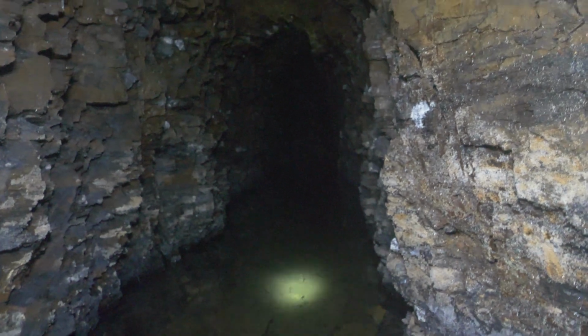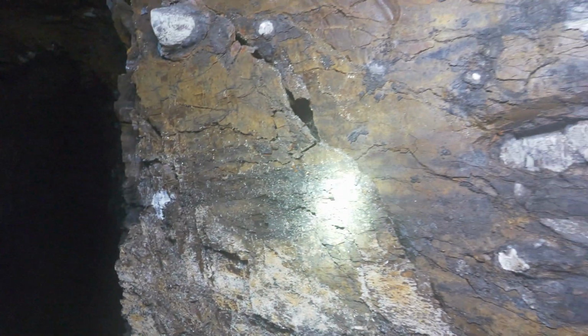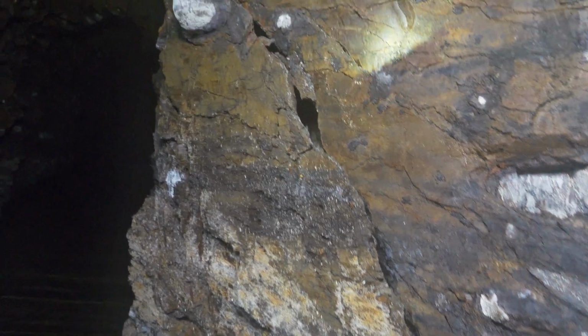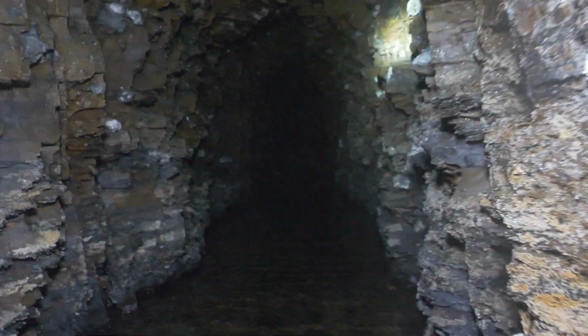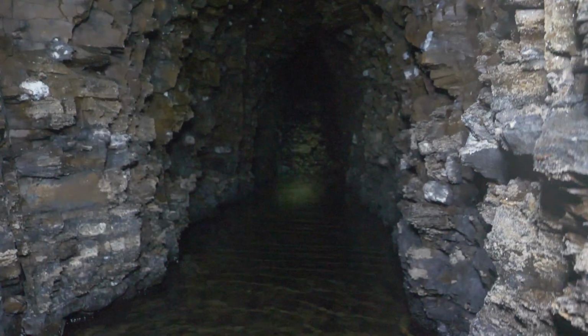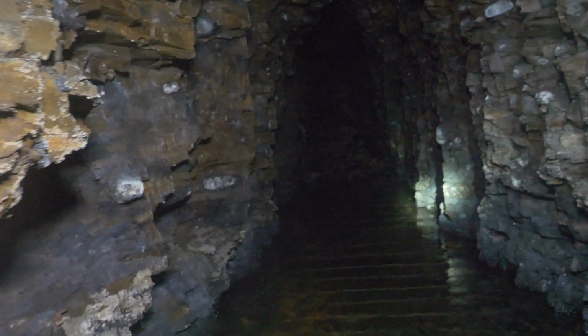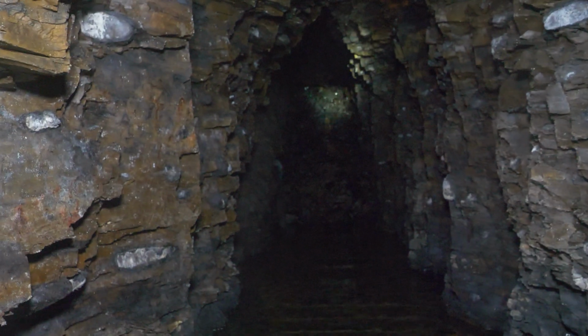I think this could be thermal. Yeah, look at the crack in the wall. See, if I put the camera there, look. It's all sort of peeling away, quite a big old chunk of it. I don't know if this is collapsed or not. This is bad, this, Gary.